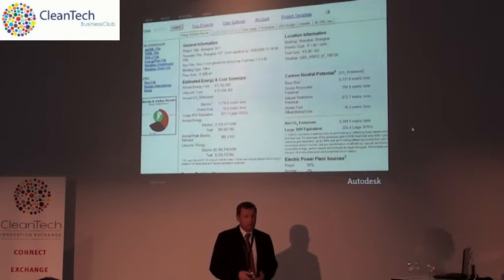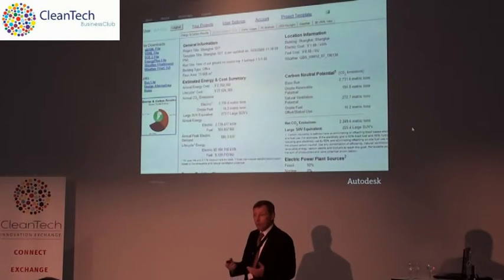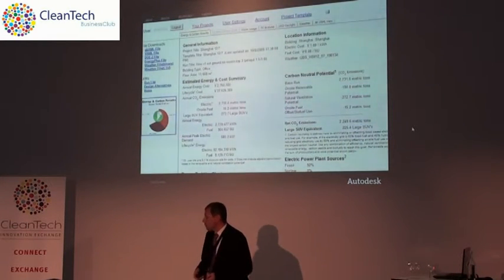We actually did this for our own company. We analyzed most of our office buildings, and based on this intelligence, you can start meaningful measures to reduce CO2 emissions and things like that.